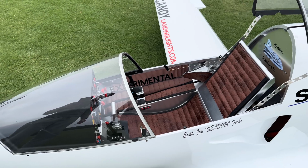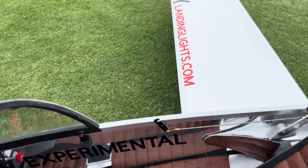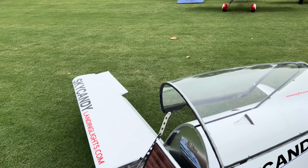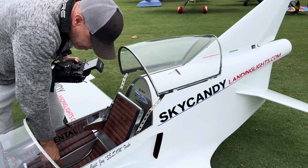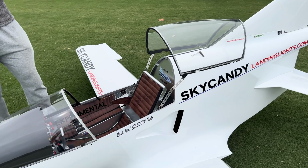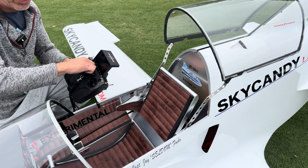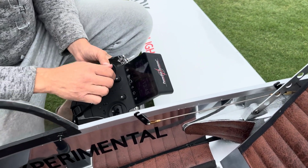That is fantastic. Now I'm seeing here, it looks like scale latches. You actually have functional scale latches for the canopy. Is that correct? That is correct. Would you mind going over there, closing that canopy for the folks at home, and showing them just how scale this canopy actually is? Sure. The way that it closes, right now while you're filming, I'll show you. You can see how the latches work there. Do that for me one more time, if you wouldn't mind. Yeah, sure, you bet.